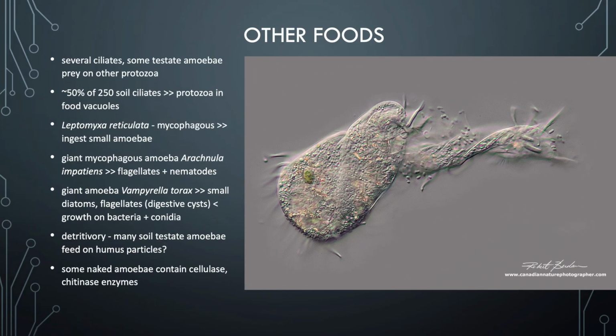In the last lesson, we covered how soil protists feed on bacteria and the significance of that feeding behavior. But soil protists actually have many different types of food preferences. Those that feed by phagocytosis, or that are phagotrophic, meaning that they engulf particles, including live organisms such as bacteria, can also engulf other protists. For example, several ciliates and some testate amoebae prey on other protozoa or other protists. Around 50% of 250 soil ciliates that were studied contained protozoa or other protists in their food vacuoles.